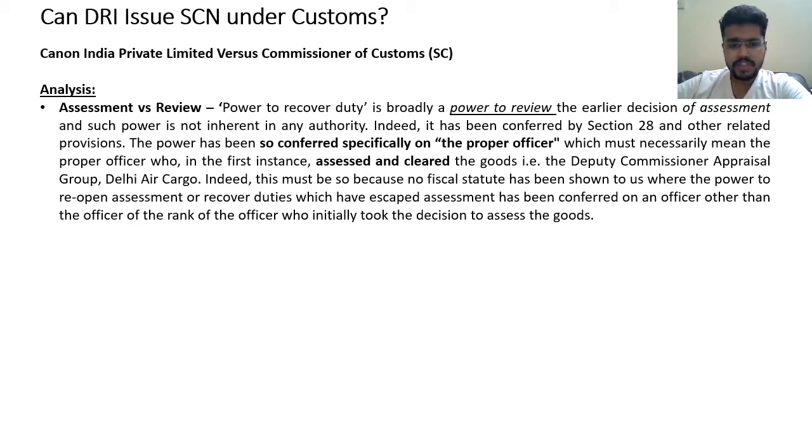The power has been so conferred specifically on the proper officer, which must necessarily mean the proper officer who in the first instance assessed and cleared the goods, that is, the Deputy Commissioner, Appraisal Group, Delhi Air Cargo. Indeed, this must be so because no statute has been shown to us where the power to reopen the assessment or recover duties which have escaped assessment has been conferred on an officer other than the officer of the rank of the officer who initially took the decision to assess the goods.